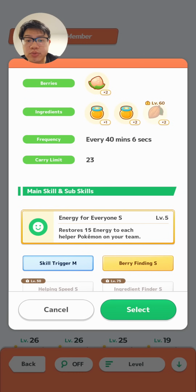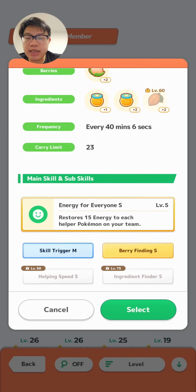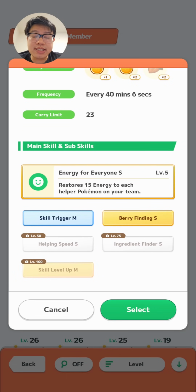And this energy restoration is affected by the energy recovery nature as well. So as long as the other 4 members of my team are relatively strong, running a healer will keep them strong and speedy throughout the day.